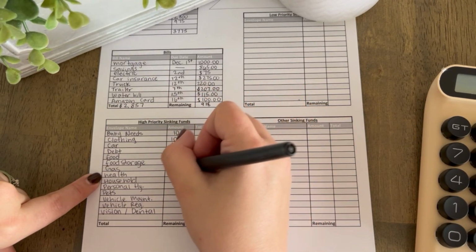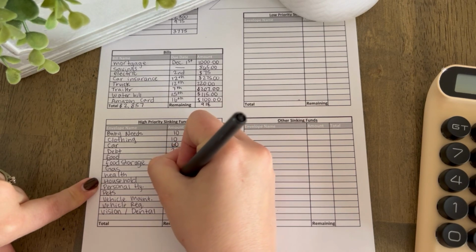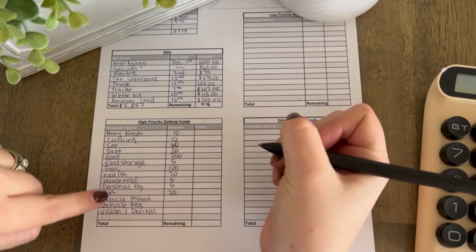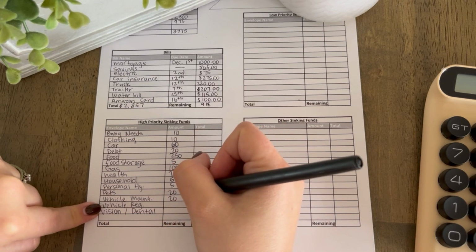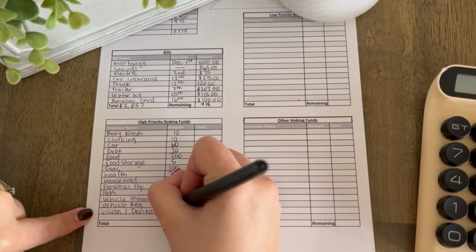Health, we will do $20. Household and personal hygiene, we'll do $5 on both. Pets, we will do $20. Vehicle maintenance, we'll do $20. Vehicle registration, we'll do $10. And vision and dental, we'll do $10.